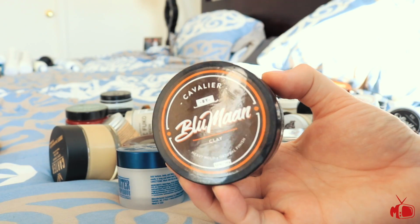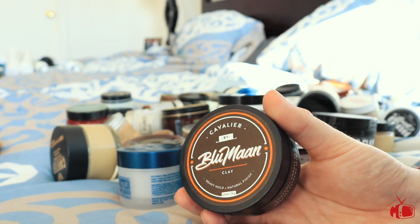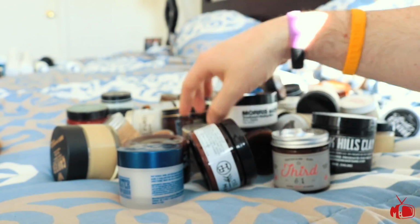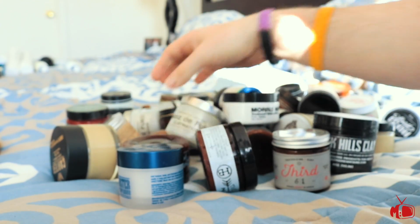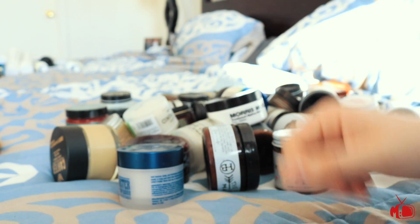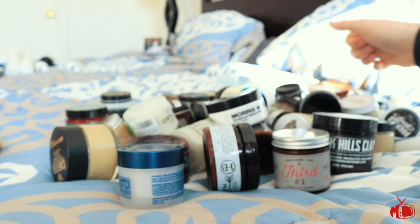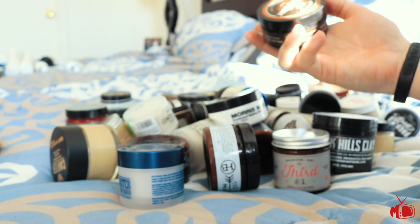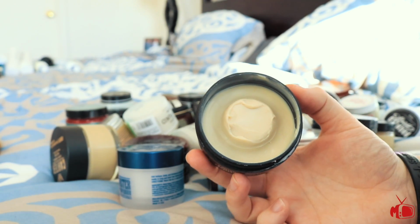Can't talk about clays without including this guy right here, Cavalier. This is personally my replacement for Claymation. I have stopped using Claymation, which, I probably have 4 or 5 jars of, but they're just sitting on the shelf now because I have been using this guy all the time.